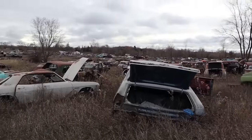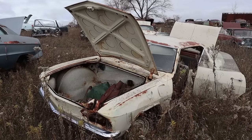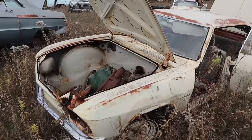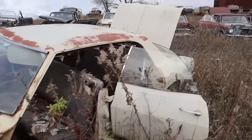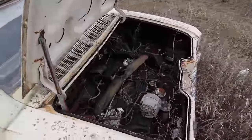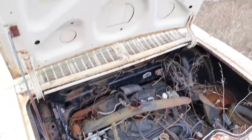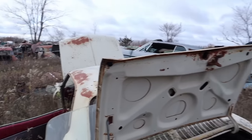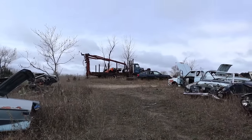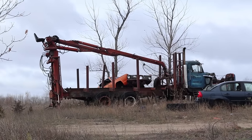See if there's any other Mopars around here. An old Corvair. Let's see what's left of the old engine back here. What's going on over here behind this truck? You can see something's trying to jump over that truck over there. Let's go take a look.